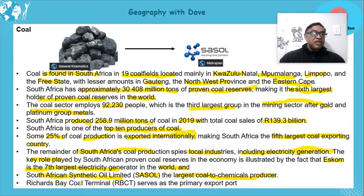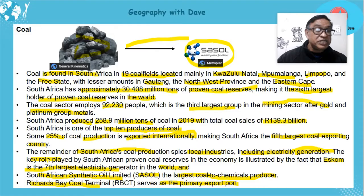We actually have the Richards Bay Coal Terminal that serves as a primary export area. We're going to deal with Richards Bay later on when you deal with SDIs and IDZs. I thought I'd put that in there. So our lovely coal here, producing the fuels at Sasol. These are some of the significant points that you would look at. Again, remember the figures are just examples emphasizing the important points.